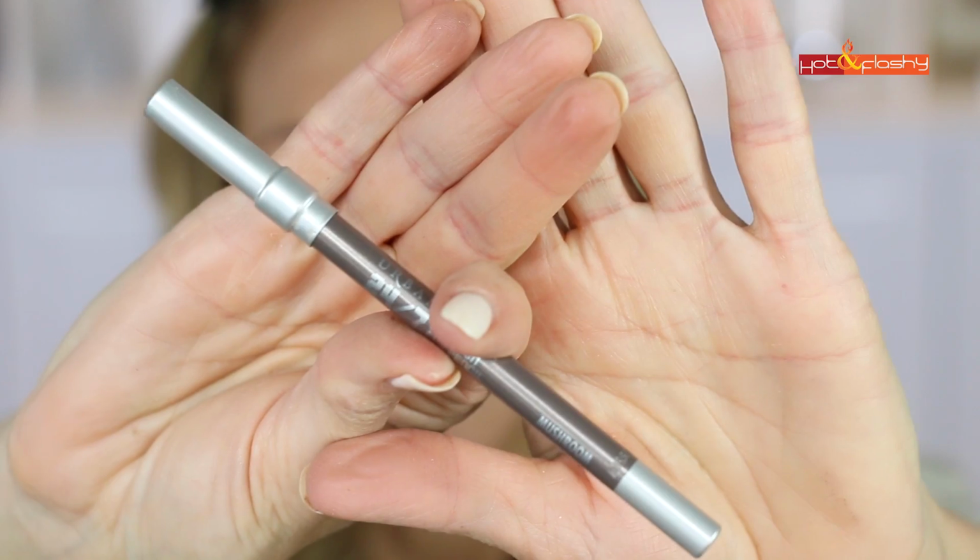But I'm going to go ahead and use the Stila Smudge Stick Waterproof Eyeliner. This is the pencil liner. I'm just going to tight line underneath my lashes on the uppers. And then for my lowers, I'm going to use Urban Decay 24/7 eyeliner pencil in Mushroom.